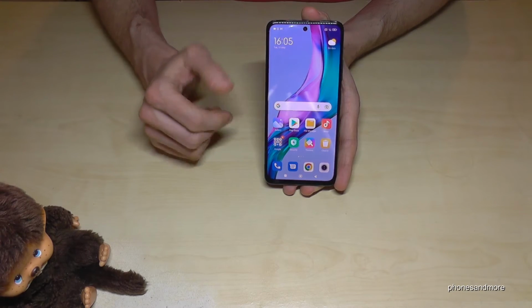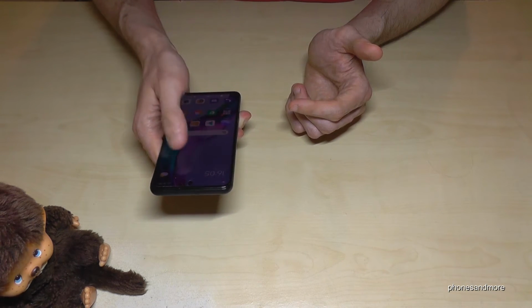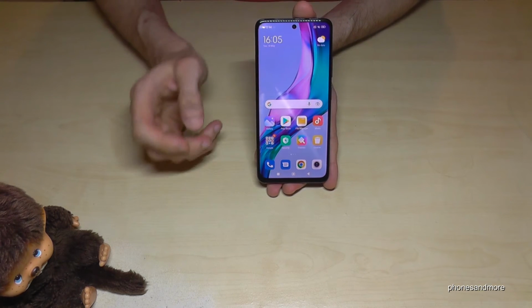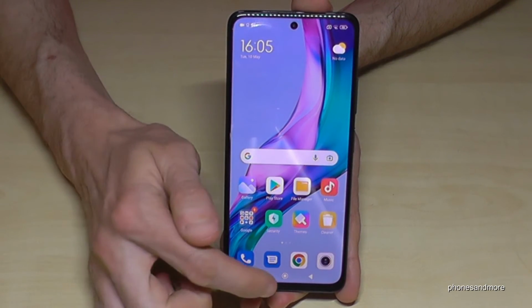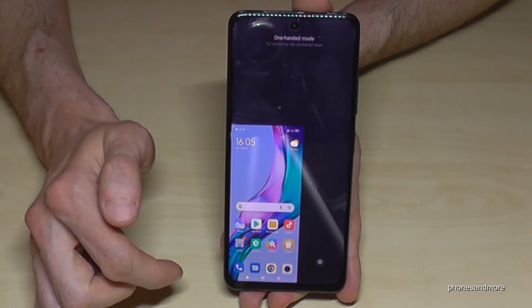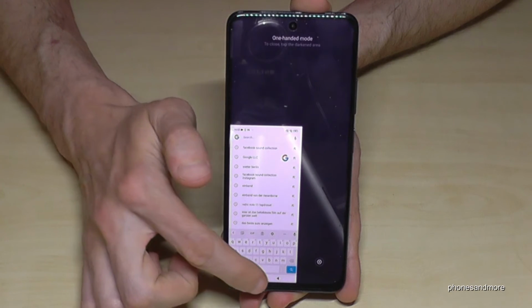The next tool I want to show you is if you want to use your phone with one hand and so on. The screen is very large and so on. You cannot reach everything with one thumb, but there's a way to make the screen a bit smaller by just swiping at the navigation bar from the inside to the outside like this, and then the screen will be smaller, and you can do now everything you want to do.